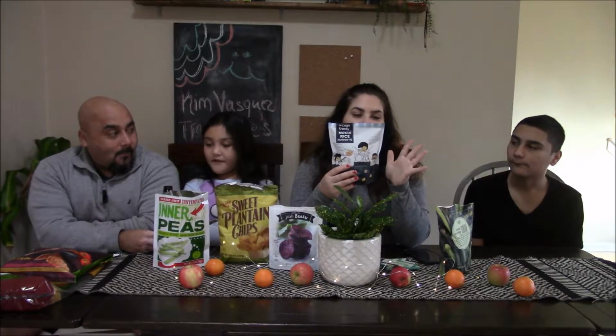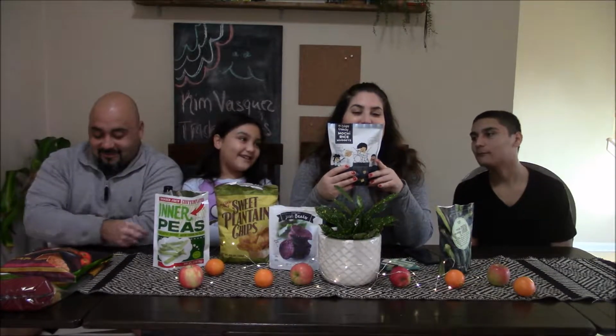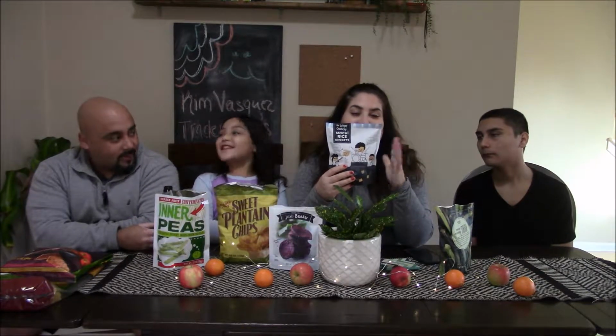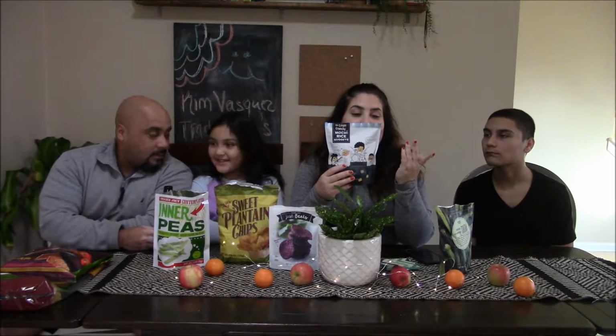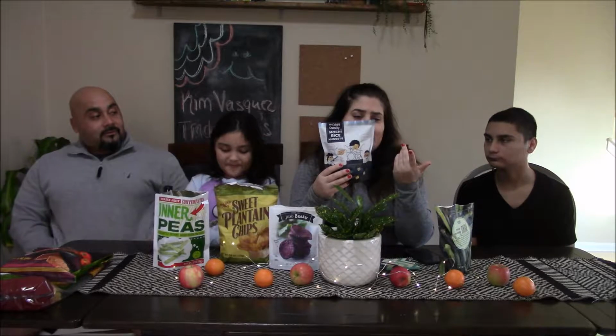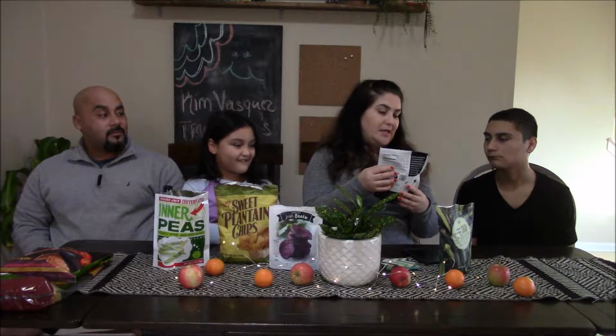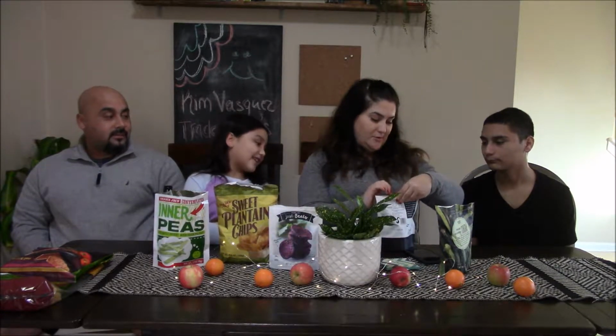So let me give you some of its stats. Serving size is about 10. This container has about 6 servings. It has 150 calories, 7 grams of fat, carbs is like 20 grams, sugar is 0, protein is 2. Let's give it a try. Mochi ice cream, or mochi rice nuggets.